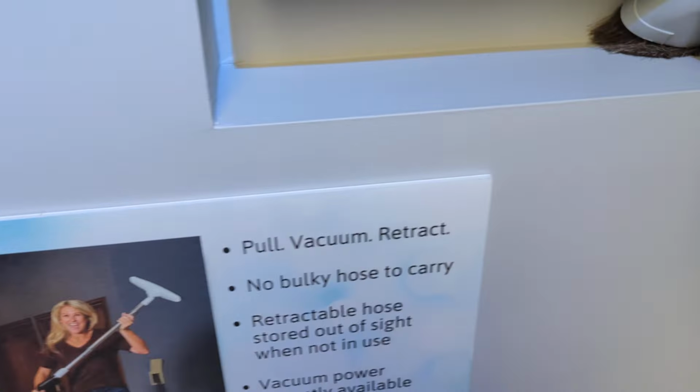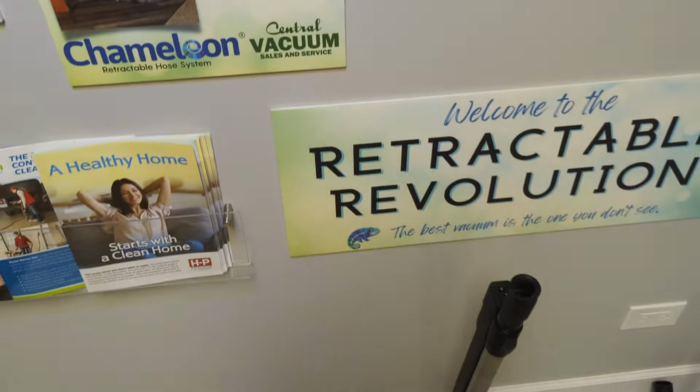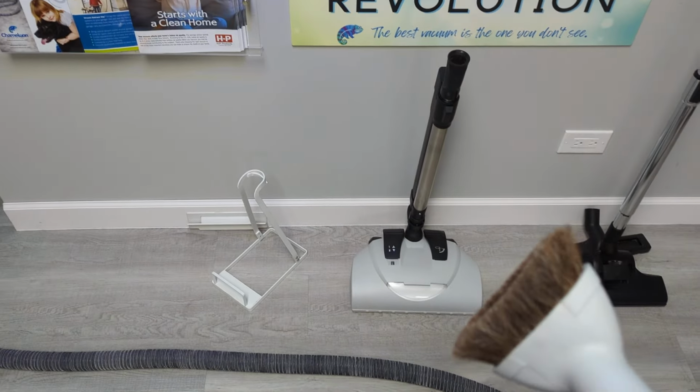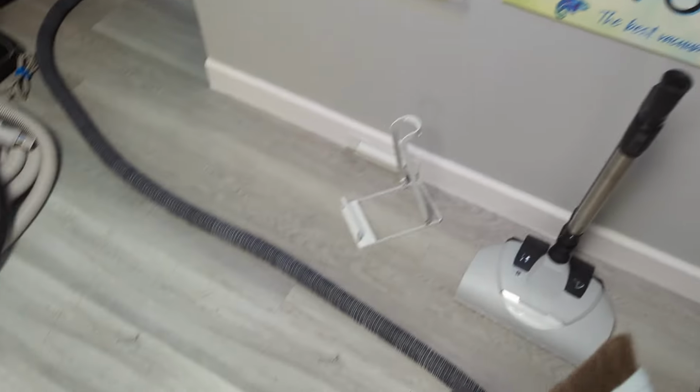I go over my baseboards. I go over my windowsills. I do my cold air return vents, my window screens, any kind of thing that you can dust with your vacuum. You're going to suck the dust in instead of spreading it around.